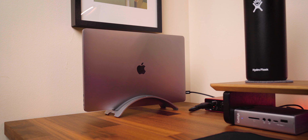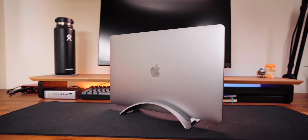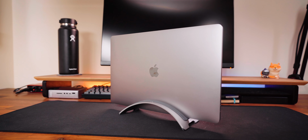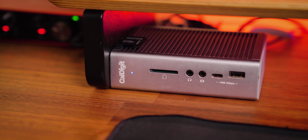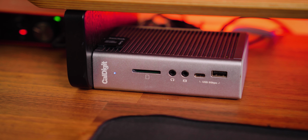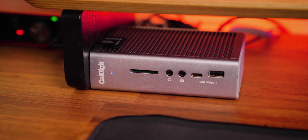To the left of the shelf, we have my creative workhorse, the 16-inch MacBook Pro. I've had this for a year and a half now and it's still going strong, and despite its noisy fans, it has excelled at everything I've thrown at it. It sits in this matching space grey 12 South Arc stand and is connected with a single Thunderbolt 3 cable into my CalDigit TS3 Plus. This hub sits under my shelf and provides plenty of expansion and 97 watts of charging to my MacBook Pro.